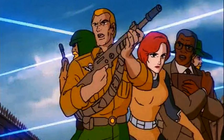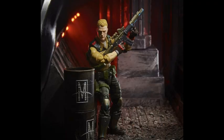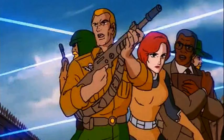You know, if Duke were going to come with a signature rifle, it wouldn't be this machine gun kind of thing. It would be the blaster rifle we see in the cartoons, because that's his signature rifle. Yeah.